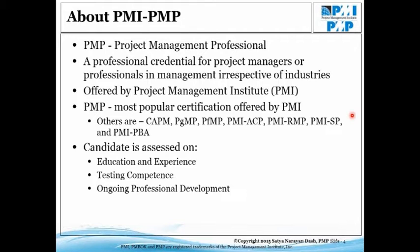The PMP certification is offered by PMI, the Project Management Institute, established in 1969. It is a not-for-profit management body. PMP is the most popular certification offered by PMI, which we are going to discuss in the next 40 to 50 minutes. The others offered by PMI are CAPM, Certified Associate in Project Management; PgMP, Program Management Professional; and PfMP, Portfolio Management Professional.